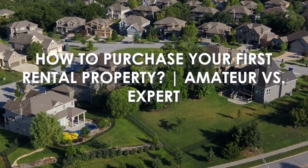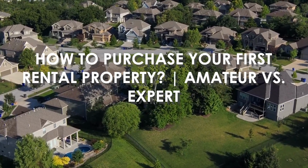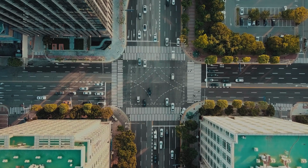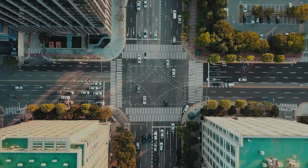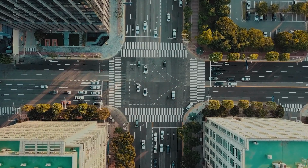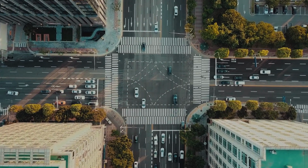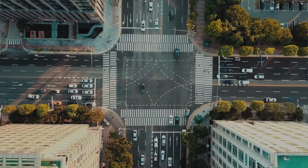How to purchase your first rental property. Amateur versus expert. You might be wondering how to purchase your first rental property, but as you observe, there are just people who fail or who spend unjustifiable amounts with their rentals. Or you also see people who succeed or who have done good with their rentals.